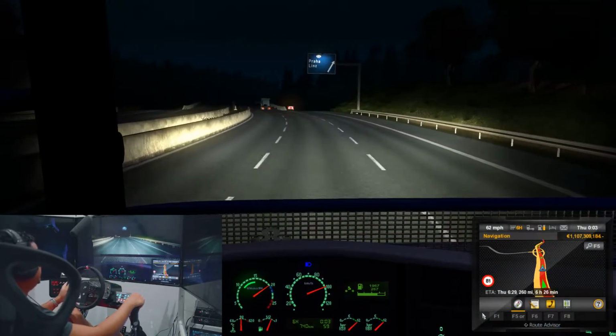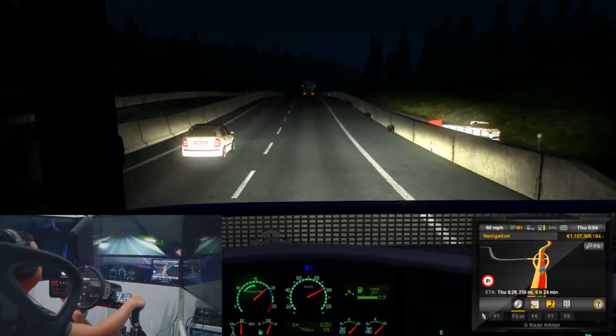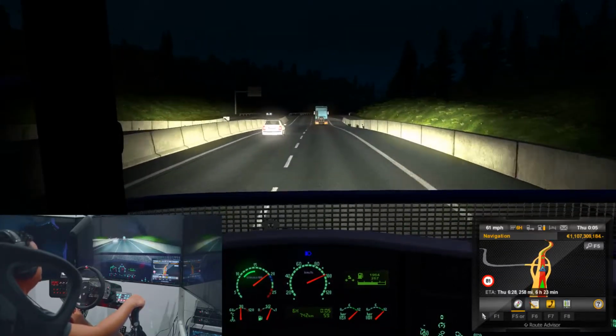We're going uphill, guys. 260 miles to go. Man, we've only burned about a quarter of a tank of gas, so we're good on that.